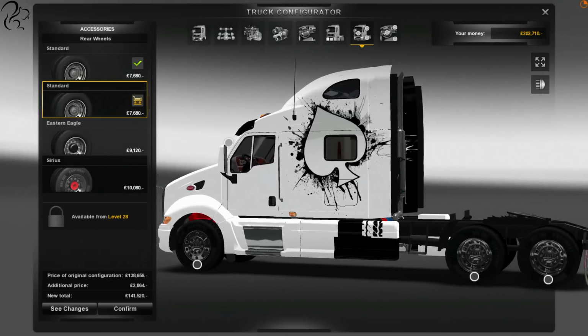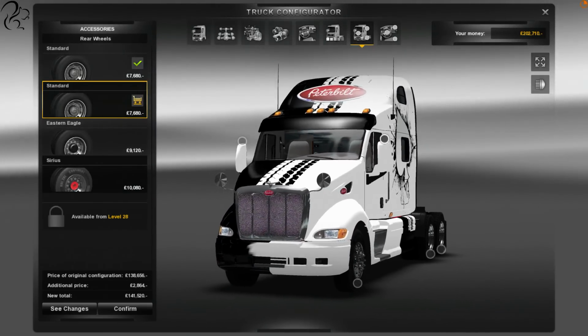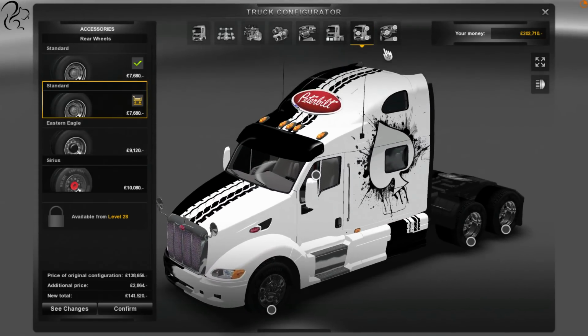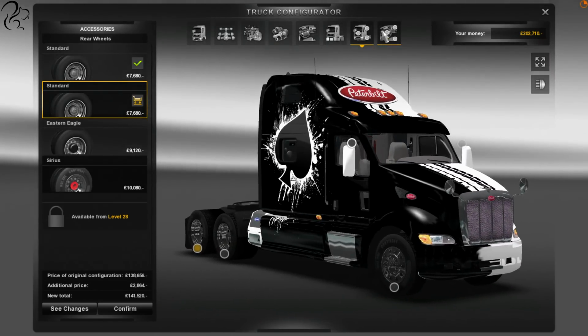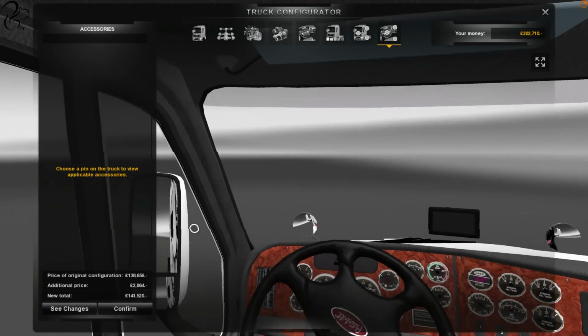Chrome is never bad when it comes to trucking. You can't have too much chrome, but chrome's never going to look bad, particularly again with black. It's always going to look nice. Interior, there's just nothing, so I think we're done there. Let's have a look how much that's going to bill me for.